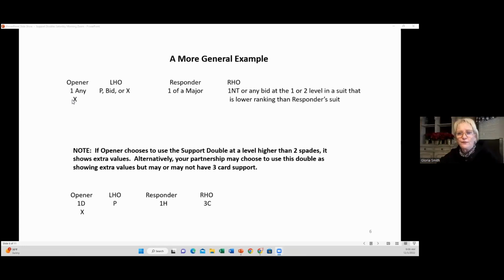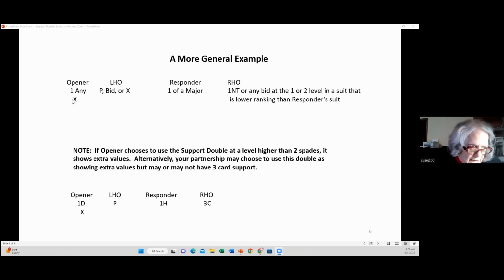Go ahead, Roy. Susan, in your notes, you said the right-hand opponent intervenes with the suit below the rank of the responder's, if it's a bid at the 2 level. I should have clarified that a little bit. Yes, I know spades are higher in rank, but it's a 1 level bid. So if it's a 1 level bid, it can be above. If it's a 2 level, for instance, if instead of bidding 1 spade, the right-hand opponent had bid 2 spades, oops.